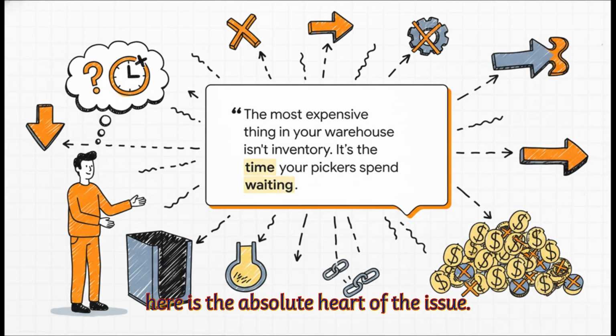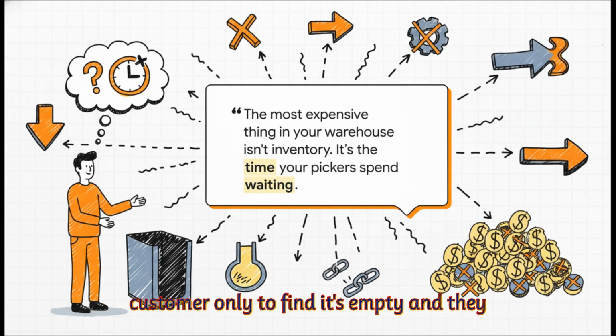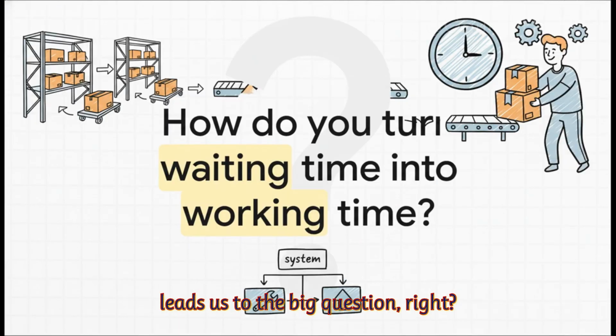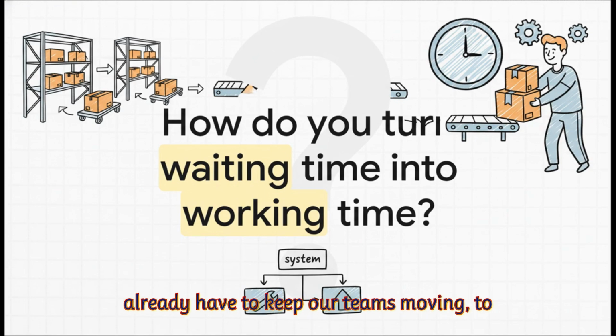And this right here is the absolute heart of the issue. Picture this. A picker walks all the way to a bin to grab an item for a customer, only to find it's empty. And they stop. That one little moment of waiting creates a ripple effect, a bottleneck that messes with your entire supply chain. It's just pure waste. So that leads us to the big question, right? How do we get ahead of this thing? How do we use the systems we probably already have to keep our teams moving, to keep them productive?